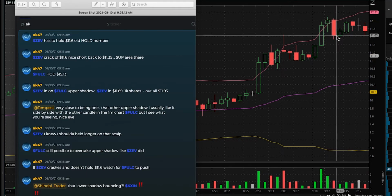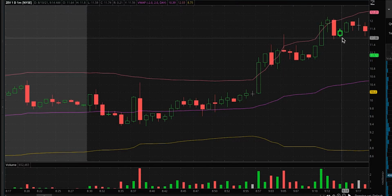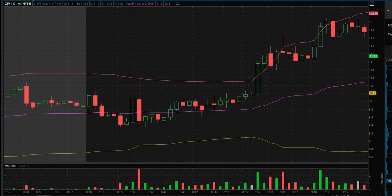So I have a little time to right click, like right here. This is what I do on Lightspeed. Right click, buy custom with the stop. And so that's what I do, right? And I'll put a couple of those in. Right there, I didn't get the chance to put those in. So unfortunately, it is what it is. It is what it is, right? So it's all good. So I had a market order in.